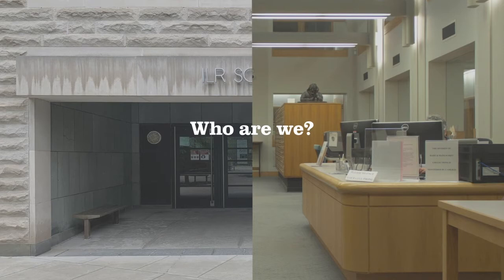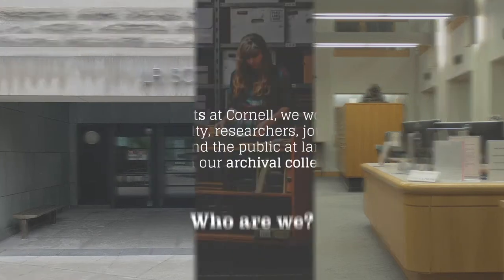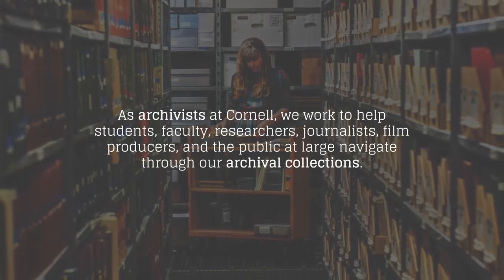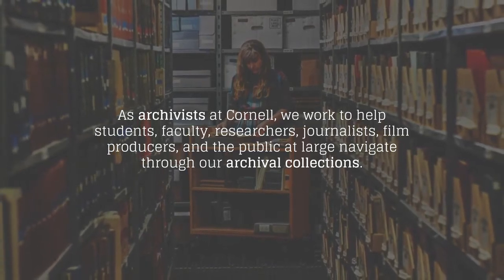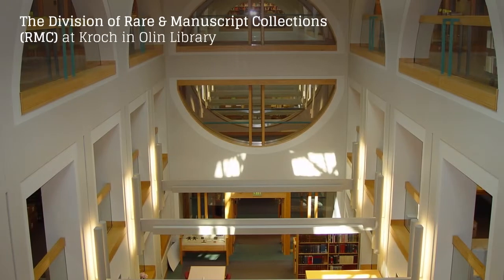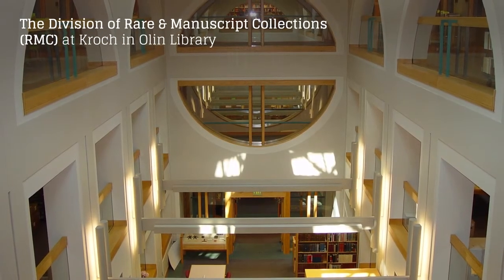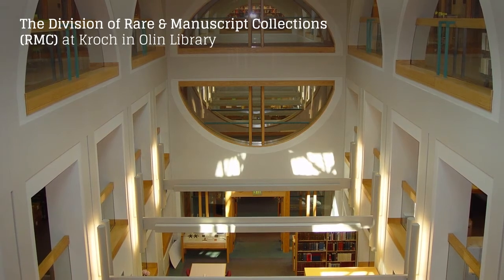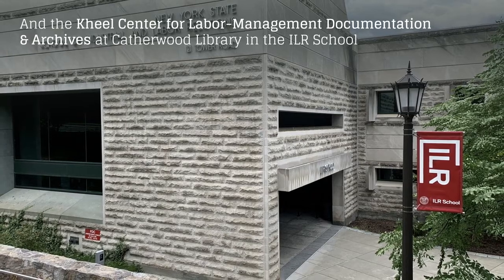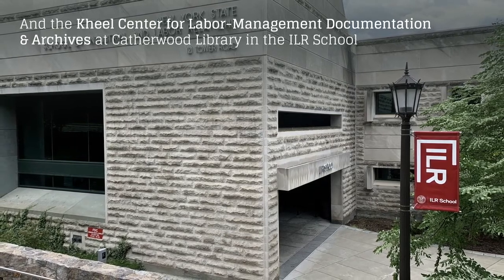Who are we? As archivists at Cornell, we work to help students, faculty, researchers, journalists, film producers, and the public at large navigate through our archival collections. The two biggest archives on campus are the Division of Rare and Manuscript Collections, or RMC, at Kroch and Olin Library, and the Kheel Center for Labor Management Documentation and Archives at Catherwood Library and the ILR School.